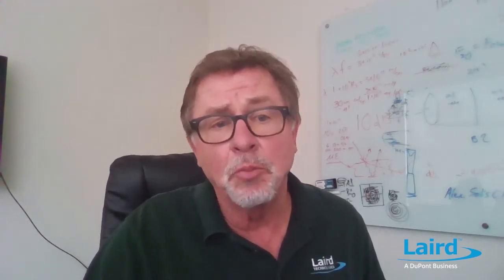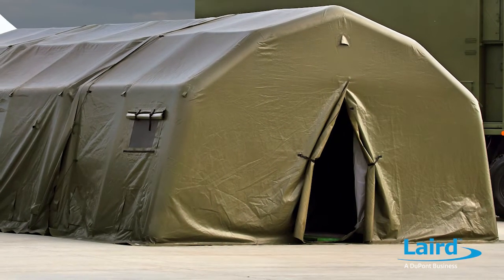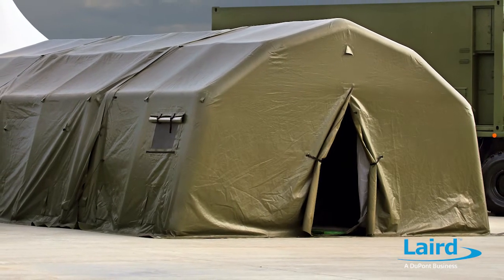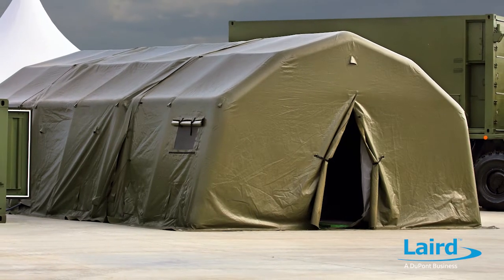And then another area that we do a lot in is mobile shelter. So you'll have these mobile shelters that will be taking communication equipment, maybe antennas, other types of devices, and those need to be sealed off so they're not easily detected. And so we do a lot of work with conductive gasketing for those types of applications.